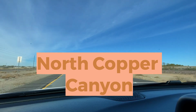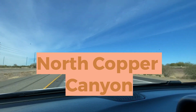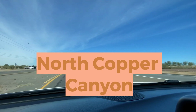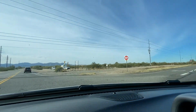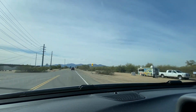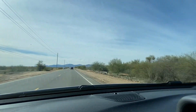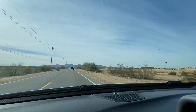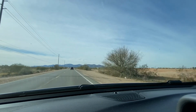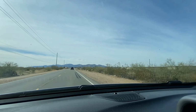Last but not least is North Copper Canyon. If you go southwest from Desert Oasis on the south side of Grand or the US 60, then you're going to hit North Copper Canyon off of Deer Valley Road. This is going to be the best opportunity for new construction at the best price, meaning that this is one of the more affordable areas in Surprise that you can find and that you will go find moving forward if prices continue and appreciation continues in a positive trend for any length of time.